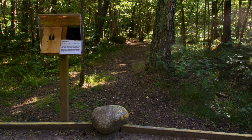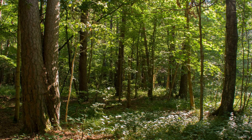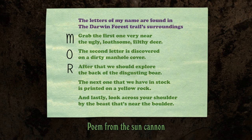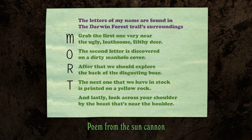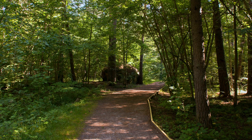Okay, so it's a very simple nature trail. It's just telling us about different animals and stuff. The animals in this area are M-O-R. The next one that we have in stock, printed on the yellow rock. Where's the yellow rock here? T. Morte. Death. Yes. That's what Morte means, right? So look across your shoulder by the beast that's by the boulder.